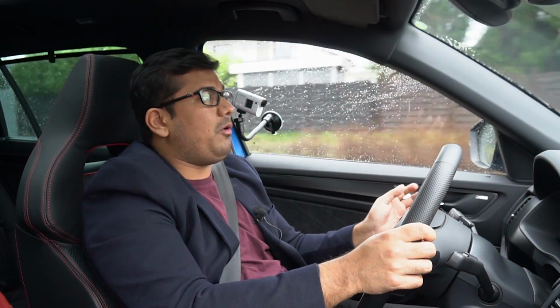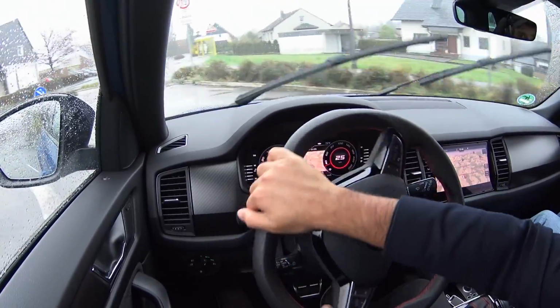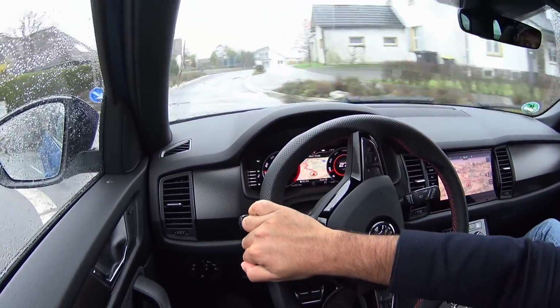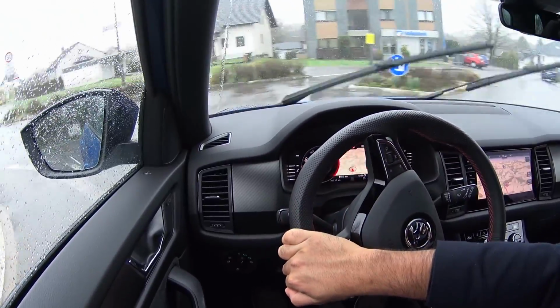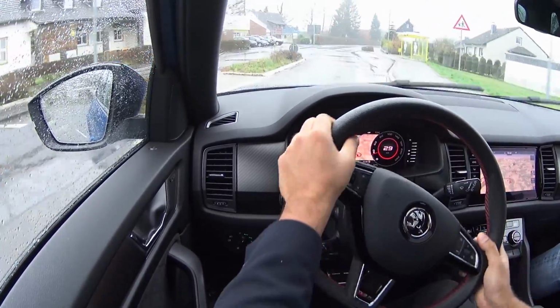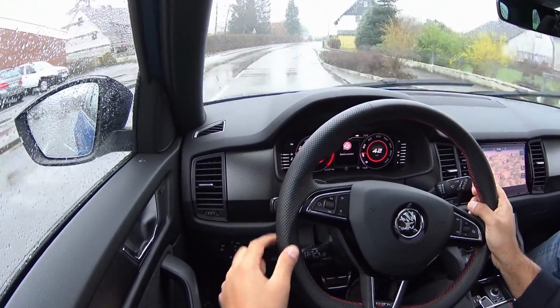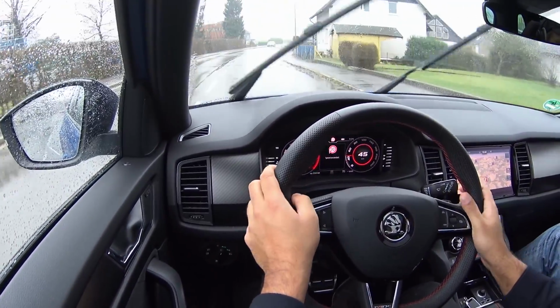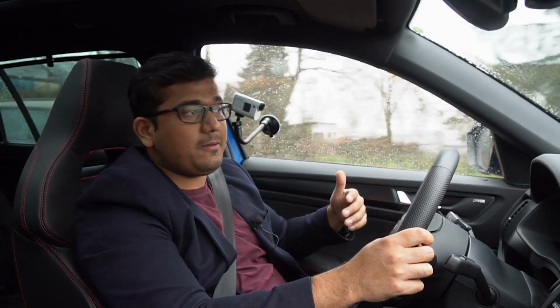It's a lot more roly-poly, like here's a roundabout, let's do one quick lap around it. As you can see, the body does roll a little bit, and it's expected, but it's not that bad. At slow speeds, it doesn't wallow around as such. But this comfort profile is really nice when you're going on long drives on the highway.